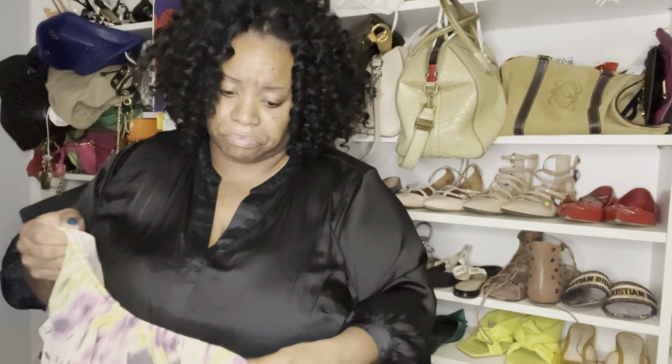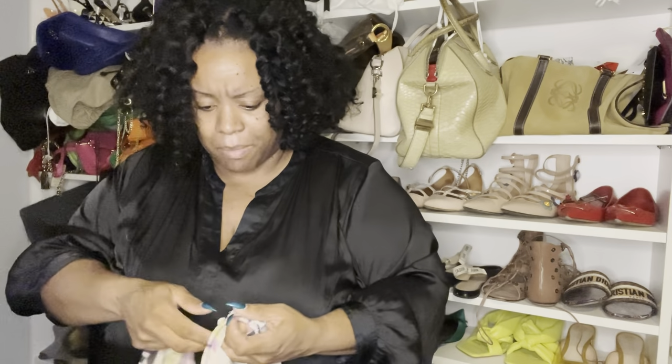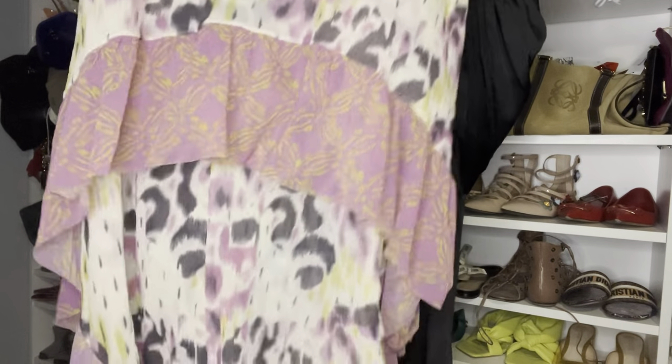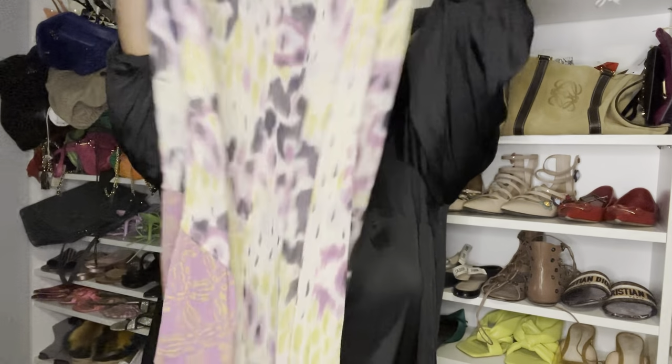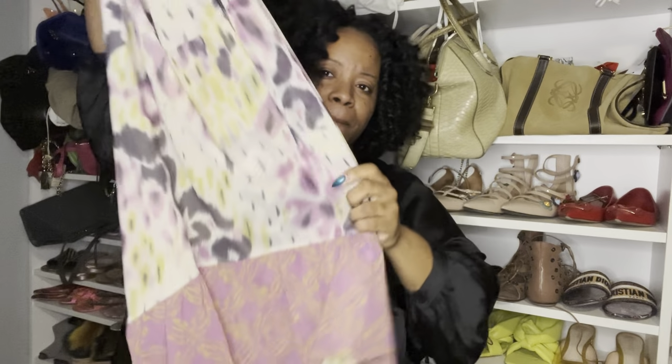This is Suka? Luka? Something. K-A. S-D-K-A. And it is a size large. So it's a high-low situation. Can you see that? High-low. Long in the back. That's a large. This would be a nice wedding guest dress, right? High low.